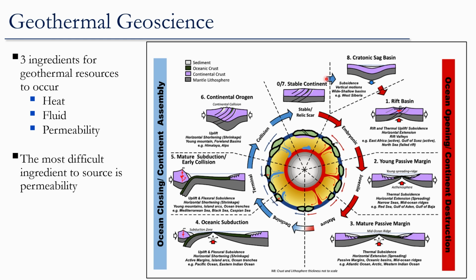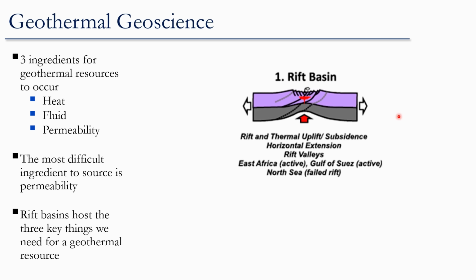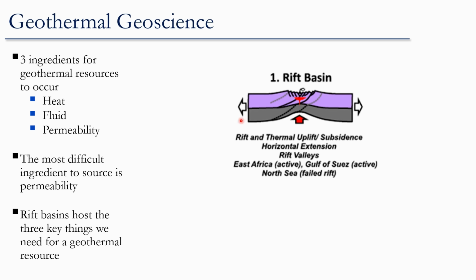But I want you guys to notice this side of the figure where things are pulling apart, where things get a little more interesting for geothermal. That's because when crust spreads apart, it gets thinned, and then many faults and fractures form as well. Specifically rift basins where, again, there's spreading going on, thinning of the crust so heat can come closer to the surface, and faults and fractures are forming to create these permeable pathways.